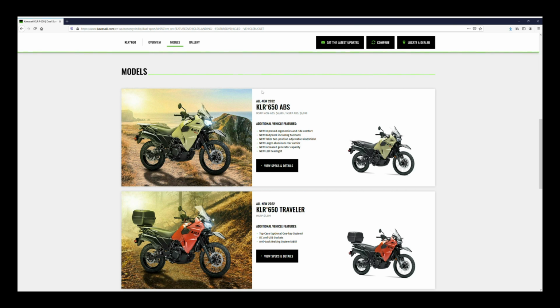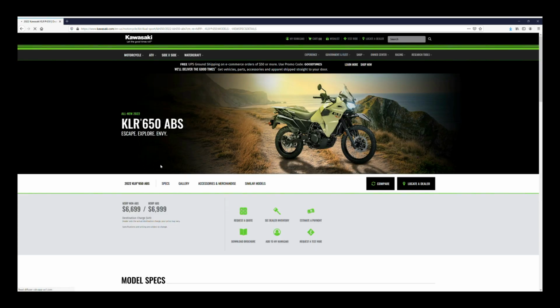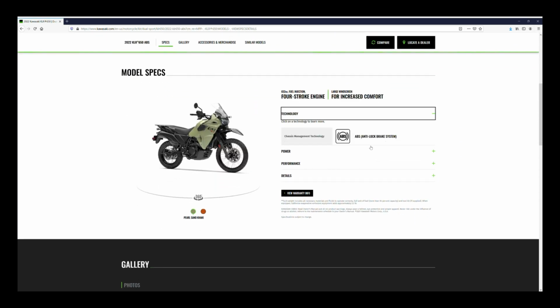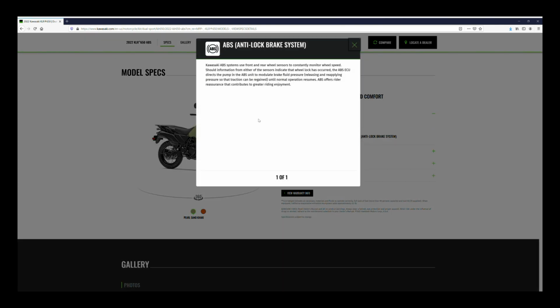So for the ABS, this is sort of the base model. Starts at $6,699. If you get the ABS, it's $6,999. Specs. All right, here we go. Technology, ABS, anti-lock braking system. Doesn't say anything about any kind of modes.